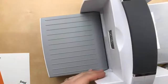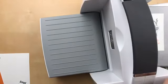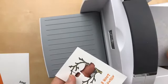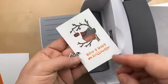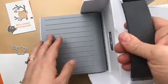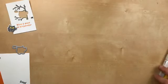I love that these sides kind of guide your platform and your plates through. If you're in the market for a new die cutting machine, this one is it. I'm telling you. So I've got the little spider. It was all one die, but it die cut both the owl and the spider. So let's just put this down really quick. We're going to get it out for our next project.